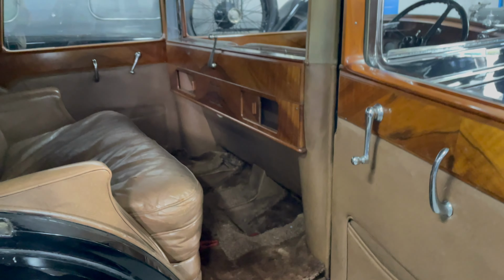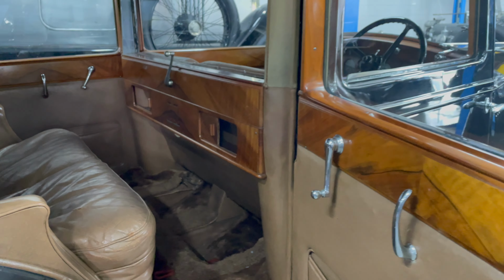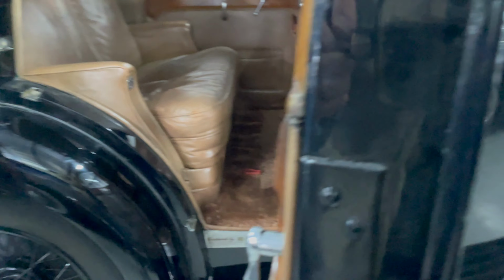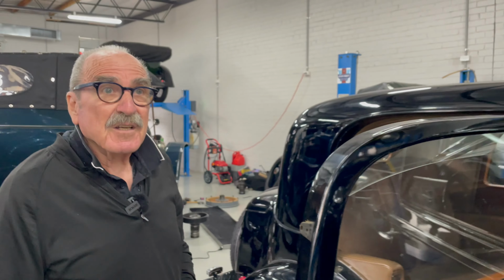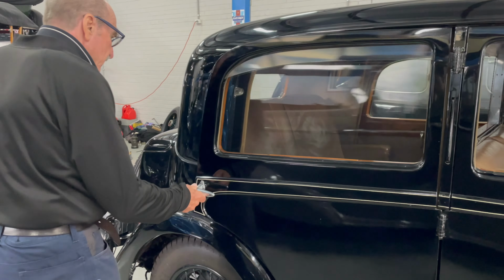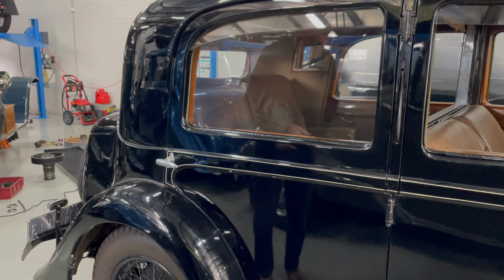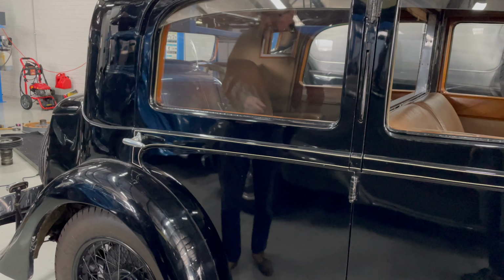Now, look at that interior. Oh, my Lord. They are the original overrugs. And you can tell that the car's never been restored because it's never been apart. That's how you know when a car's never ever been apart.